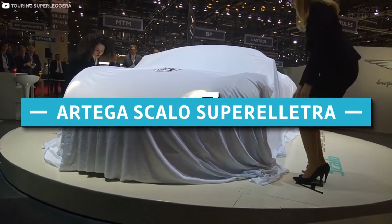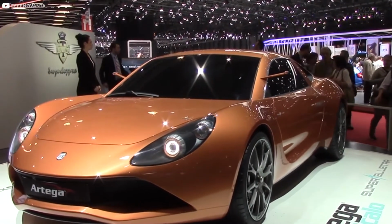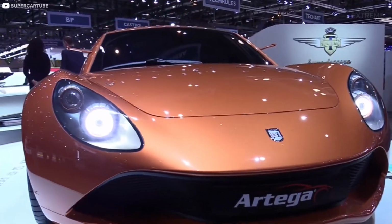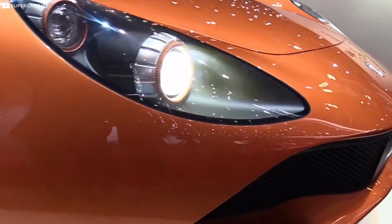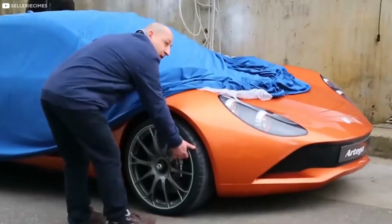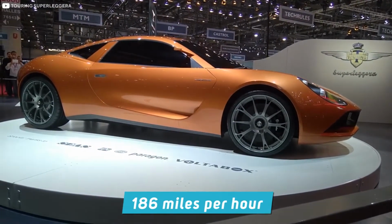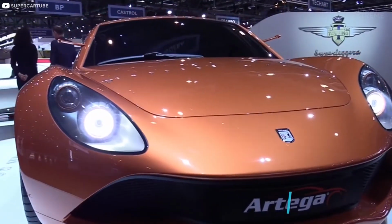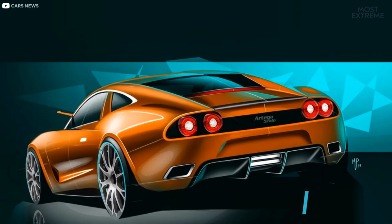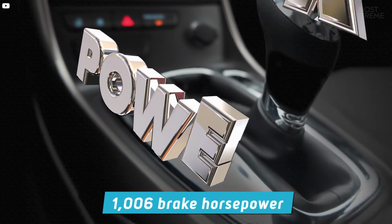Artega Scalo Superelletra. Named after a German racehorse, the Artega Scalo Superelletra shows just what can be done if designers are given free rein, and is one of the most beautiful cars to have been revealed in recent years. It's not like you'll ever have much chance to admire one in the street though, because its performance specs are worthy of even the best combustion engine supercars, with a top speed of 186 miles per hour and the ability to accelerate from 0 to 62 in 2.7 seconds. It's able to do this with its 4 water-cooled electric motors that produce a combined 1006 brake horsepower.